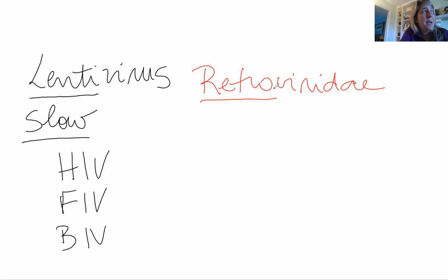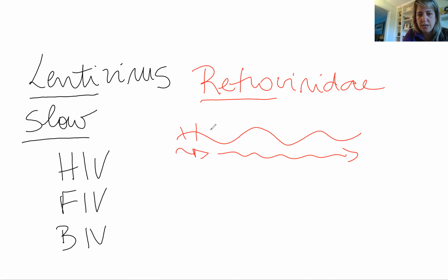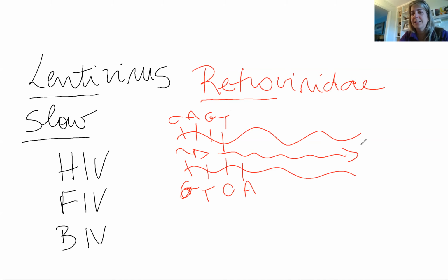So with retroviruses, what happens is when their genetic material is going to be replicated, generally, here's a genetic material. Viruses, cells, bacteria, they start replicating from one end and go to the other end. If you remember, C, A, G, T, and then they start to do the other strand with G, G, T, C, A, okay? So this is how anything that has genetic material is going to replicate, which we call 5 to 3.